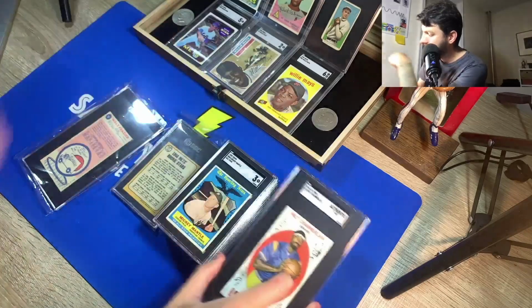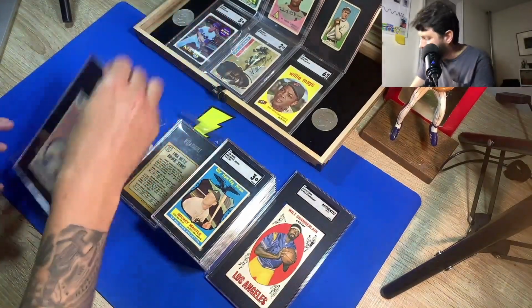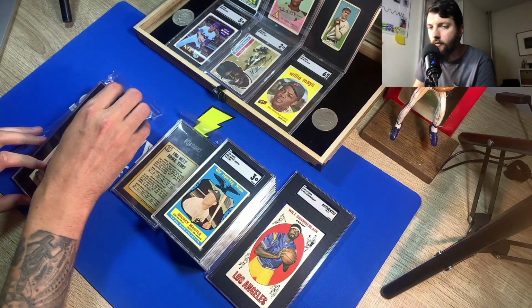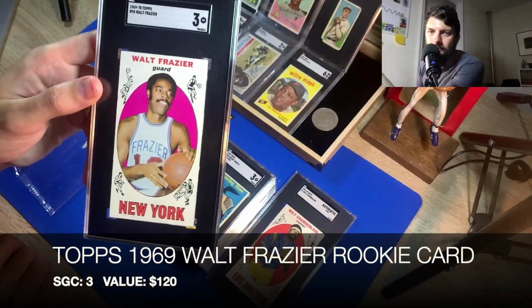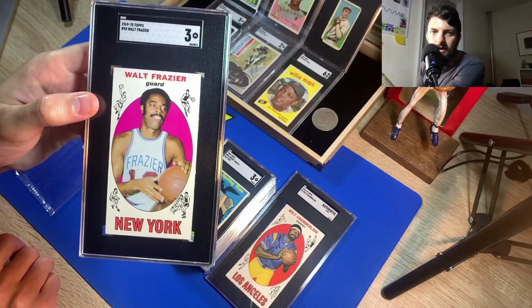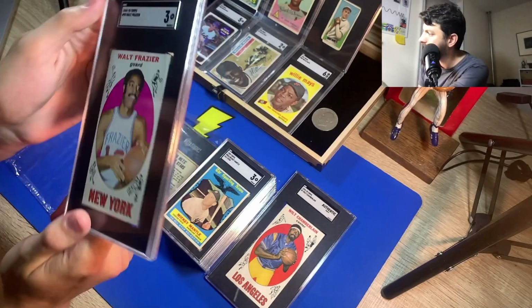So we'll put that over here, and we'll do the Walt Frazier. Walt Frazier, I had him set at a 3, 4, 5, and 6, 4 being my expectation, and got a 3. So it seems like the scores are a little lower than I imagined, but still within the range that I predicted. So Walt Frazier getting a 3.